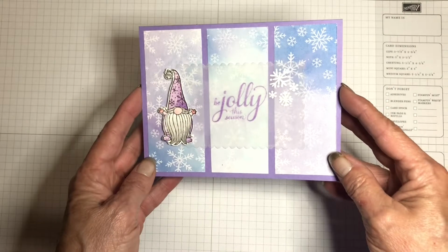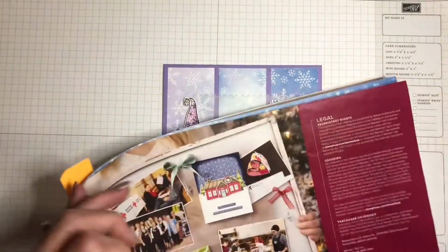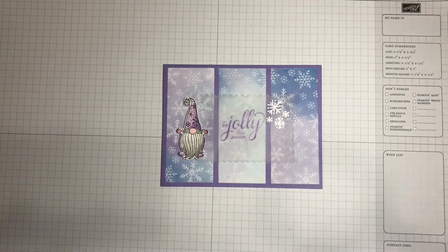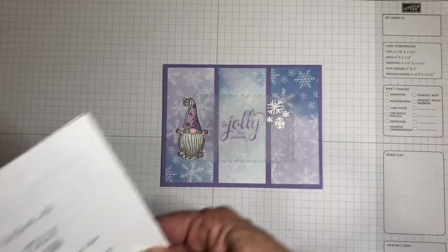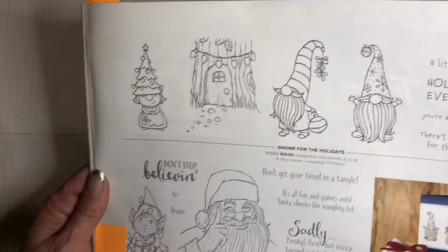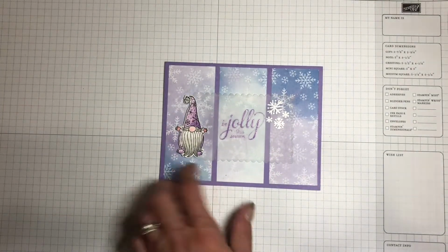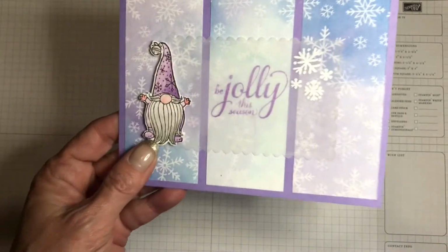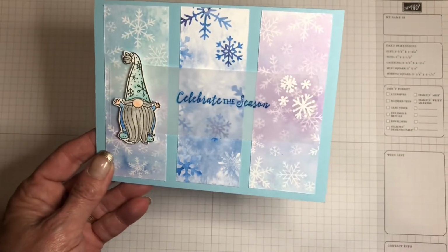And this is a card using the Designer Series paper again, the Snowflake Splendor. But I've used this set from a friend of mine. I don't own it. And it's also in this catalog. It's called Gnome for the Christmas. There it is. It's very cute. And so these are the little gnomes from it. Stamped him and made him purple. The little snowflakes on his hat matched perfectly, I thought, with the DSP. And here's his little friend in blue. Same thing.